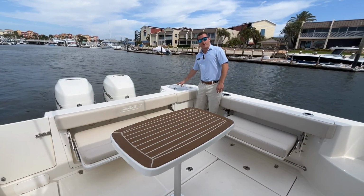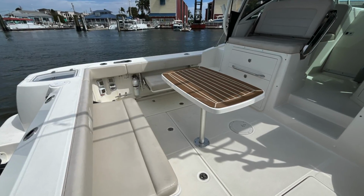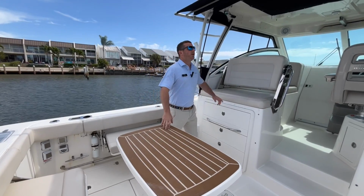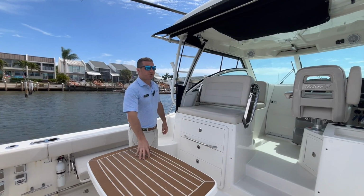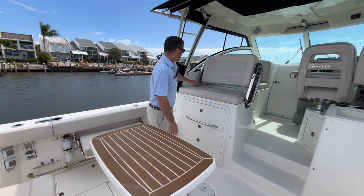Moving up on the port side, we have a 20-gallon live well, as well as a foldable bench seat and jump seat in the back area here. As we move forward into the cockpit, you'll notice a manual Sure Shade that covers all the way out into the transom so everyone can sit in shade, as well as a removable table, so if you wanted to fish, you'd have the ability to have an open back platform.